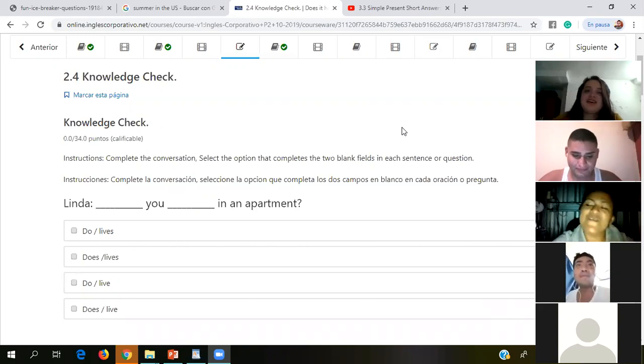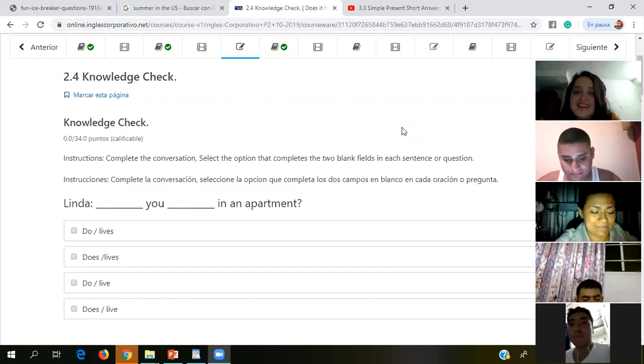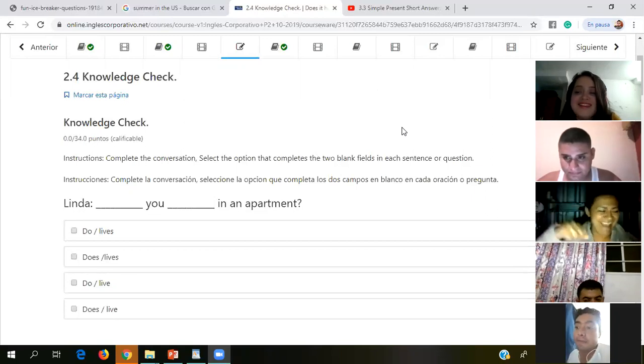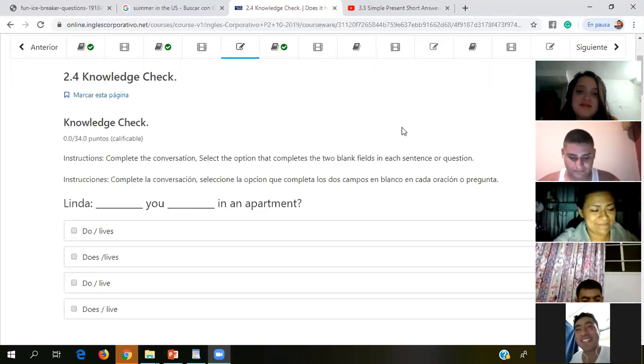Guess what? I have a new house. That's great. What is it like? It's really beautiful. Is it very big? Yes, it does. My house has two living rooms, three bedrooms, two bathrooms, and two kitchens. Oh, wow. That's a big house. Where is it? It's Salcoatitán City. Oh, nice. Does it have a view? No, it doesn't.